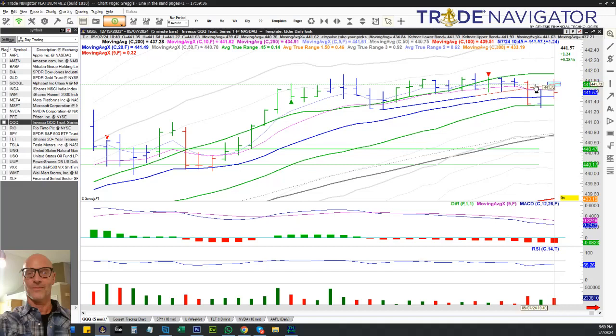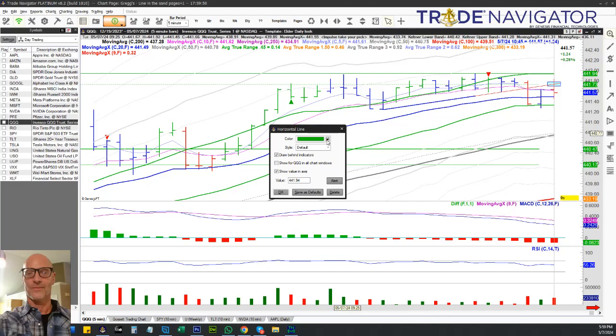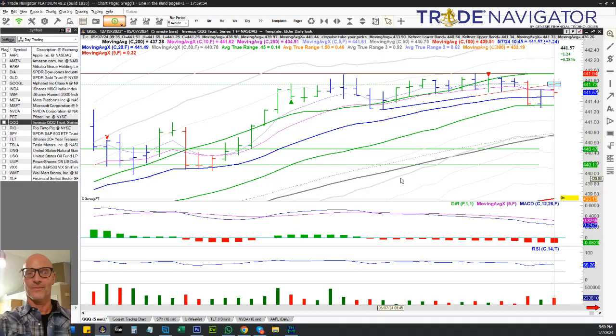I got short at 441.73. So first and foremost, where's my stop? My stop is simply going to be a close above these highs, because if it goes back over those highs, the trend has changed back to an uptrend. So simply, if we close above here, I get out.